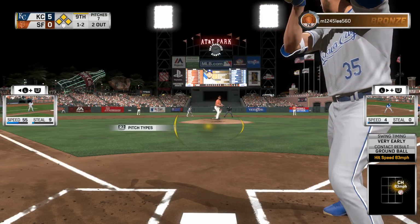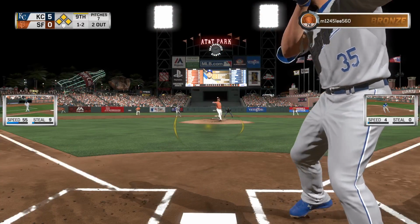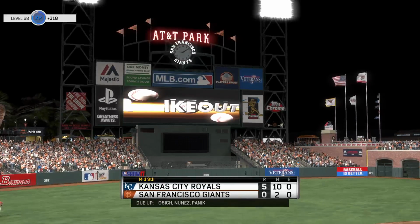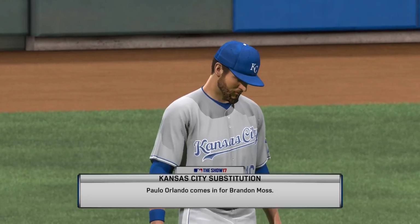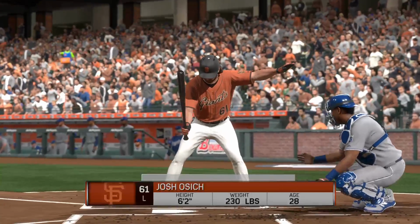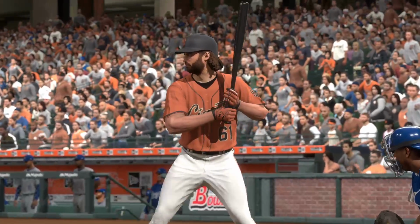Chopped foul wide of first. Looking for the strikeout. Here's the 1-2. And there's strike 3. So we'll see now if they can manage to hold. Stepping in, Josh Osich. He'll be the one to get us going here in the bottom of the inning.